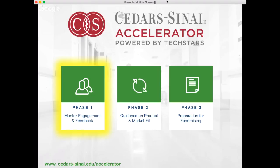So, as an overview, the Cedars-Sinai Accelerator Powered by Techstars is a partnership between Cedars-Sinai and Techstars. Later in the presentation, we'll talk about both of those organizations. But this slide gives you an overview of the 3 months of the program. It is a 90-day residential program in Los Angeles at a space just adjacent to the Cedars-Sinai Medical Center. On this slide, you'll see the 3 different phases that are broken down into 30 days.